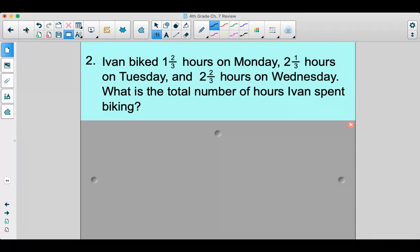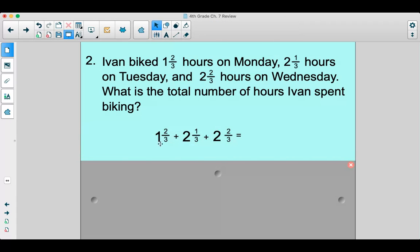Number 2, Ivan biked 1 2/3 hours on Monday, 2 1/3 hours on Tuesday, and 2 2/3 hours on Wednesday. What is the total number of hours Ivan spent biking? It's important to think about what's happening in this situation, what the question's asking us to do. It's asking us to put together the total for Monday, Tuesday, and Wednesday. So that would be adding, right? Under here I have our 1 2/3 for Monday, 2 1/3 for Tuesday, and 2 2/3 for Wednesday. Some people might add the whole numbers first, or some people might add the fractions first, or there's another option. You might look at the fractions and see, is there a way to create a whole number and then add them on to the other whole numbers? I think that's what I'm going to do here.